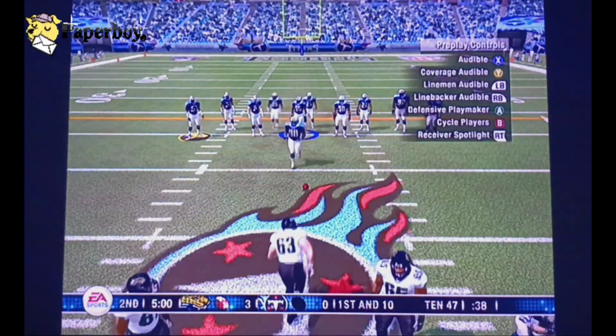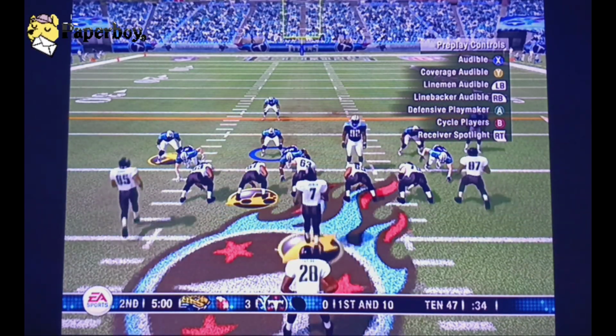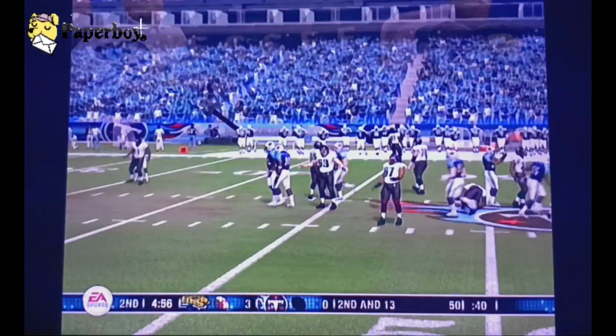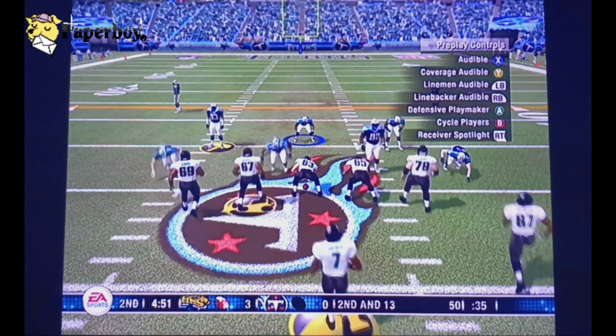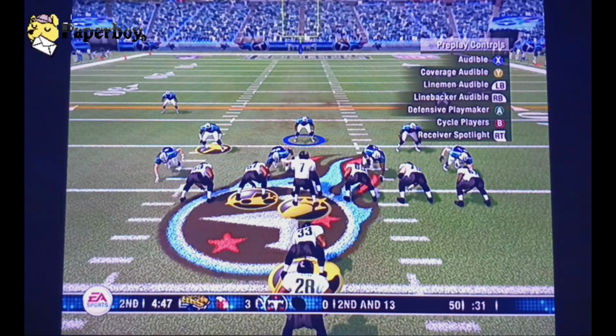It's first and 10. Ball on the 47-yard line. One man in the backfield. They get there and bring it down. I think the goal of cover two might give you a turnover opportunity in this situation. Williams moves in motion.